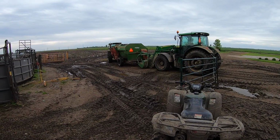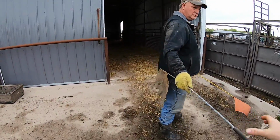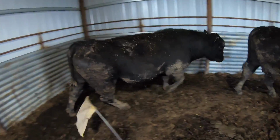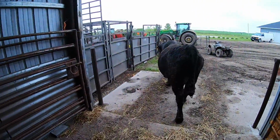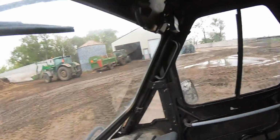All right, we got kind of a temporary fence set up, and now we're gonna sort the bull off and shove them out with the pairs. Hip. Go get 'em. Dad's gonna finish up with this.